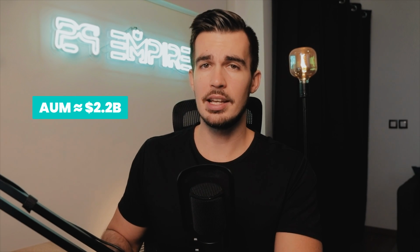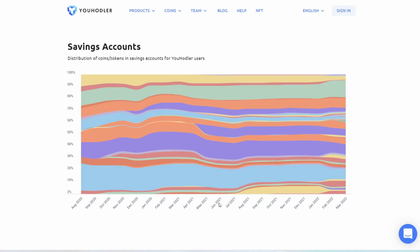What's also interesting to review is the exposure to coins that people use on YouHodler. As you can clearly see, over the last months, many users moved from legacy coins like Bitcoin and Ethereum to stable coins like USDT and USDC or the Euro stablecoin.